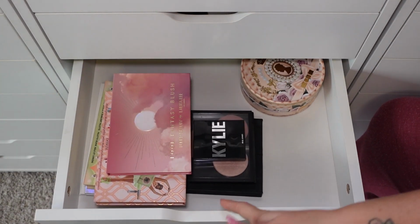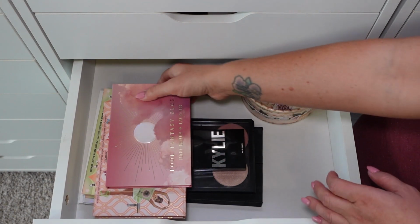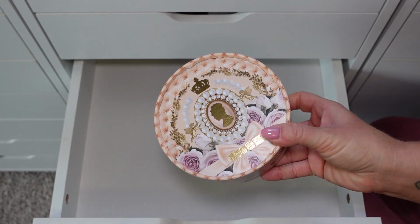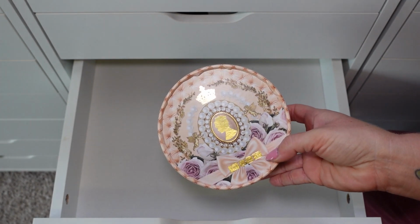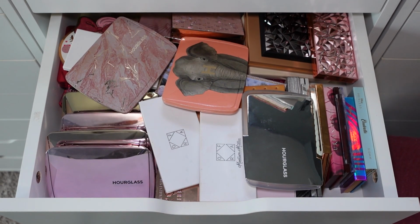So now we're on to face palettes, and I actually have face palettes in 2 drawers right now because they're not organized. And highlighters are in 3 drawers, which is obnoxious. But we need to pull these out and see how we can organize them. And this was part of my backdrop in the previous house, so I've gotta figure out where that goes. All right, welcome to chaos.